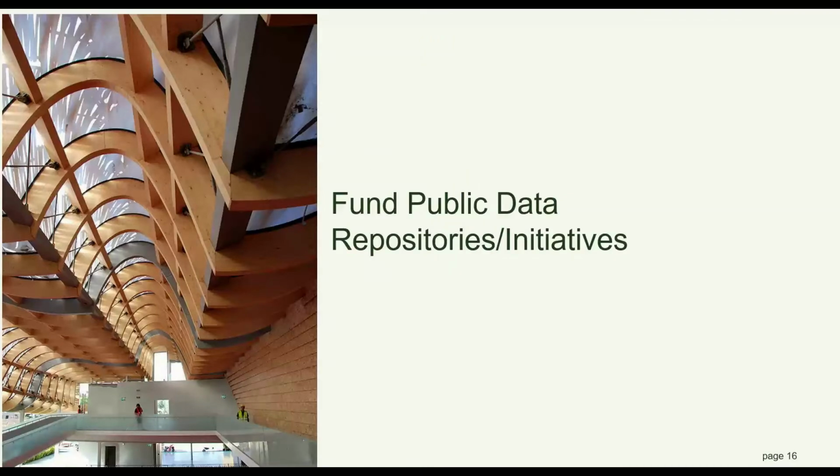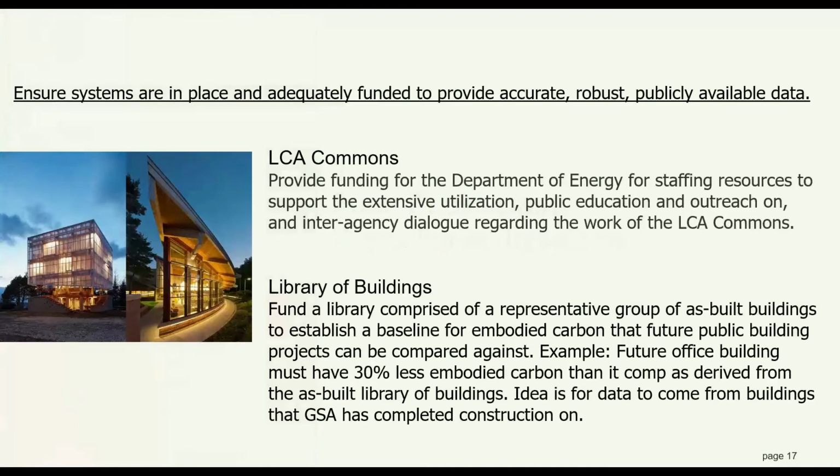Fund public data repositories and initiatives. The federal government has already invested in a publicly accessible repository for LCA data. It's called the LCA Commons. It is critically important from a policy standpoint that the tools on the market conducting whole building life cycle assessments are pulling from a publicly accessible data set. Climate change is something, unfortunately, that we all share, that we share a need to address together. That foundational data needs to be publicly available and free to be used by any entity that may want to use it.